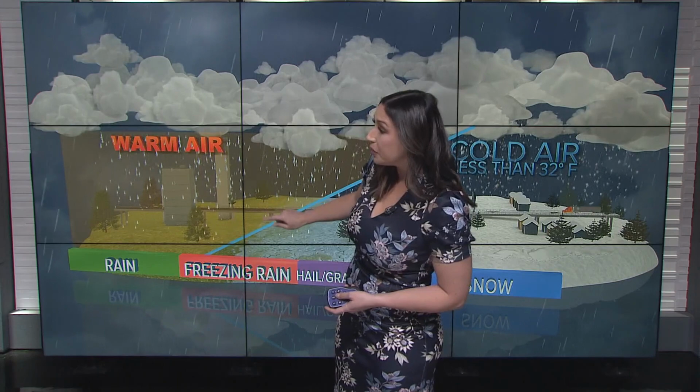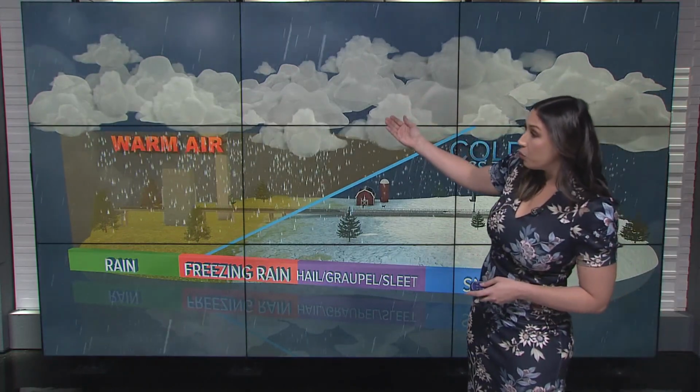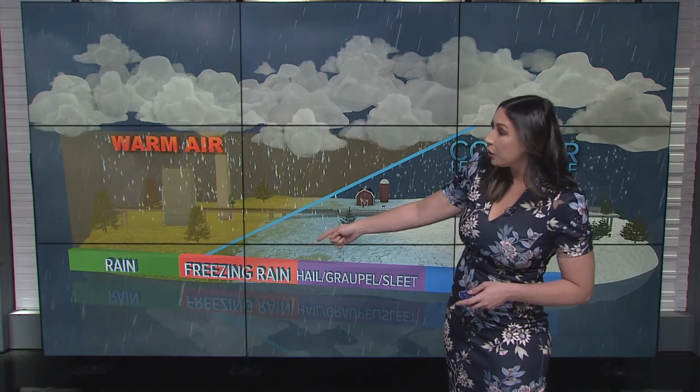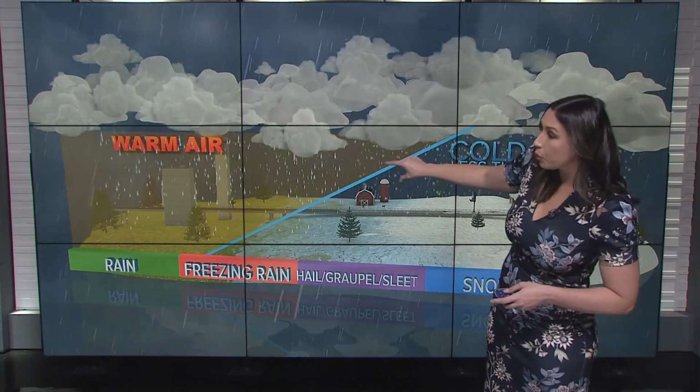Where things start changing is when we see that rain falling from the sky, but the surface, the actual ground that you're standing on, is at freezing point or lower. At that point, when that rain hits the ground, it turns to ice. That's what we call freezing rain. Now we start getting into the more winter-like conditions, where you actually see some warmer air here. And of course, that still falls into the freezing rain category, but we can also start seeing things fall right at this borderline.